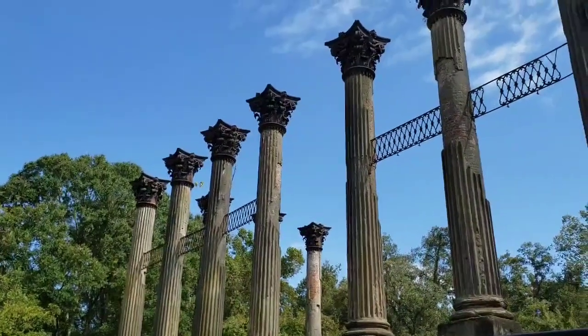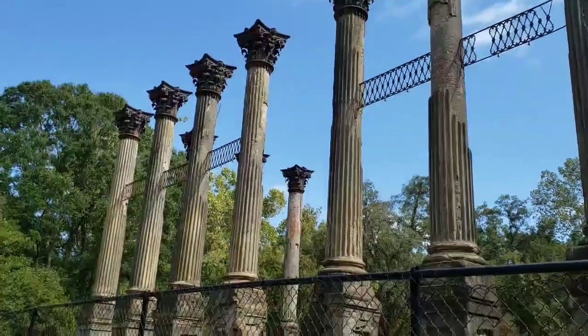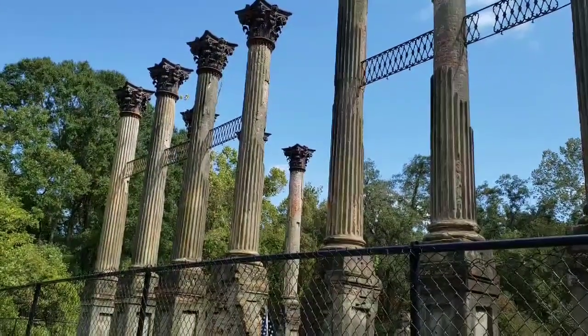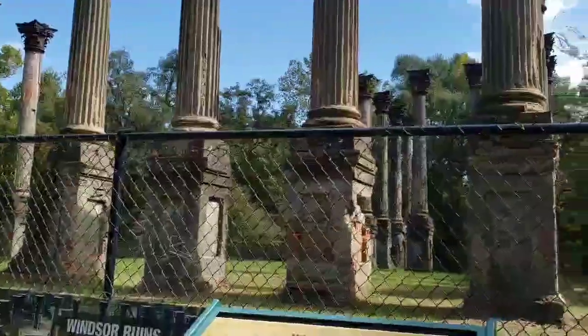Hey everybody, Charlene with Roadrunners, and I'm here at the Windsor Ruins just outside of Carroll, Mississippi, I think. And it's a pretty interesting place.